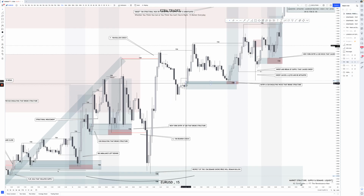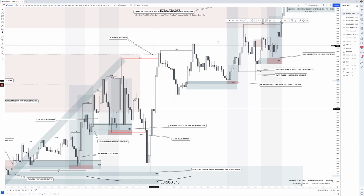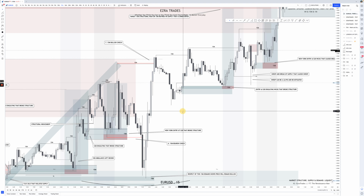And when this happens, when this breaks structure to the upside, any POIs here that we would have been expecting to mitigate don't necessarily need to be mitigated anymore. They can in the future, but we can't have that expectation that we're going to come back all the way down here to the extreme and wait forever to get price to come here. Because what happened?